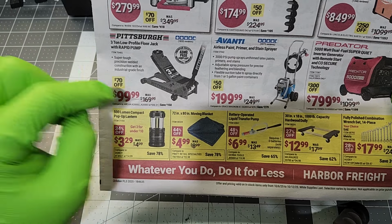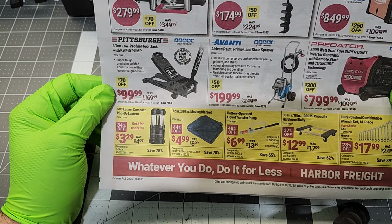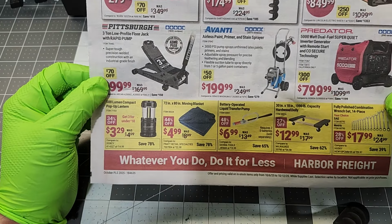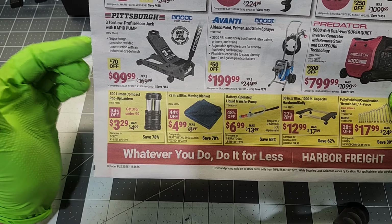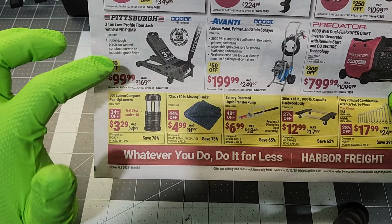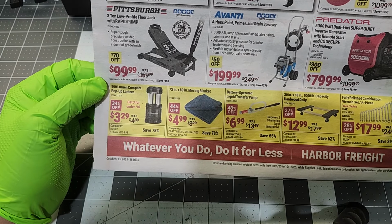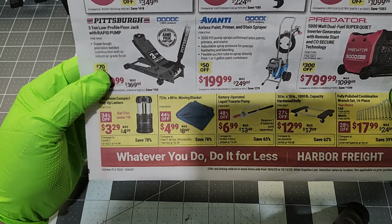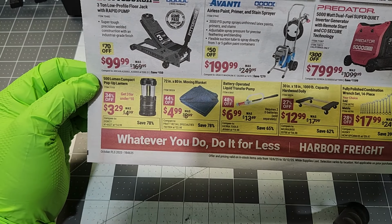The only reason I would skip this is if you can find the Daytona 3-ton low profile for the same price, which they sometimes will run at $99.99. And that one's a great one. Plus, it has a few different color options, where this one only comes in the slate gray. But it's a very, very nice floor jack nonetheless. And again, down here, you got some more of your usual suspects, lantern, moving blankets.